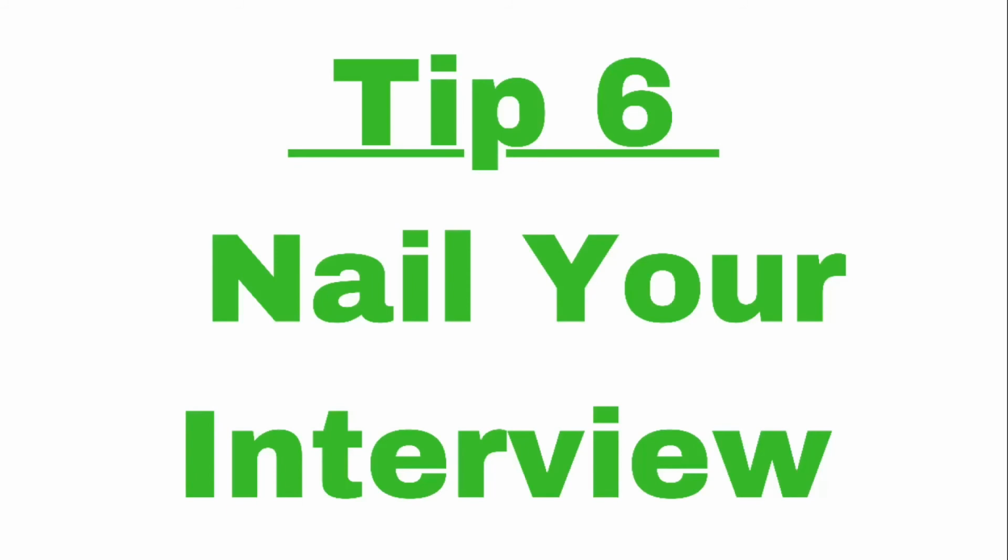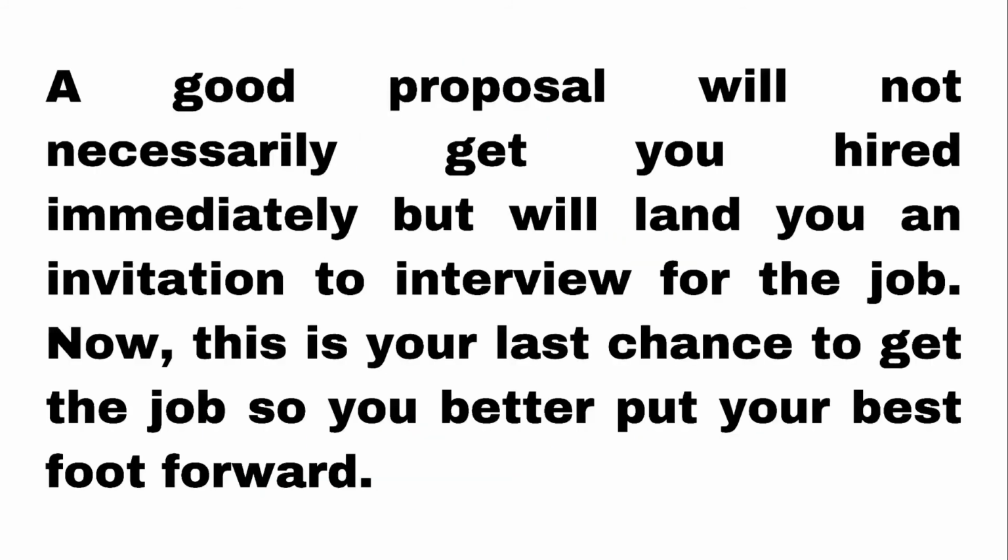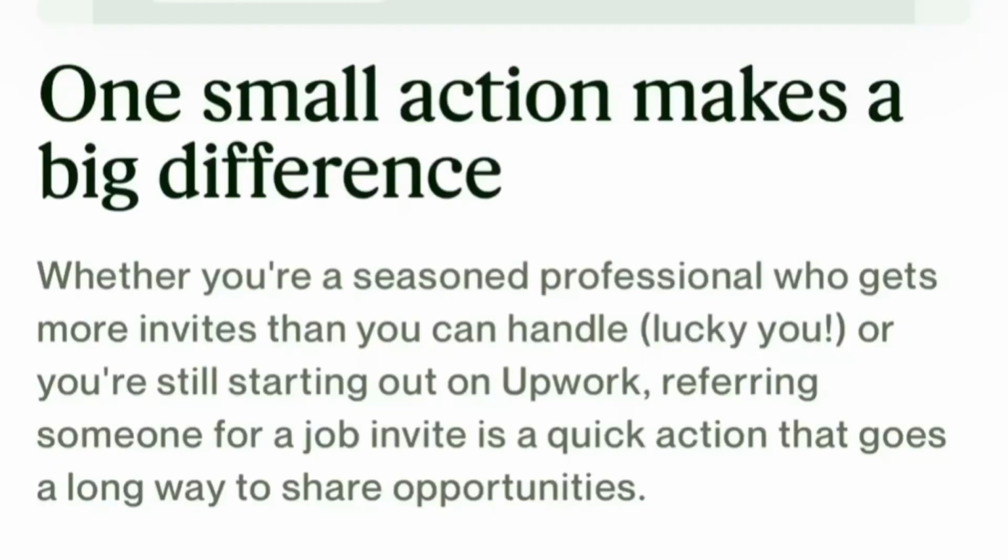If a potential client replies to your proposal, it means they love your proposal or profile or both. At this point, you need to impress them so that you can be sent an offer and get started on the contract. So for the Upwork freelancer referral, a freelancer can get more invites than they can handle. So they can decide to refer another freelancer to a job instead of declining that job invite.